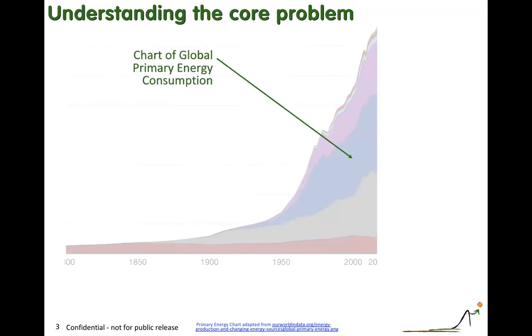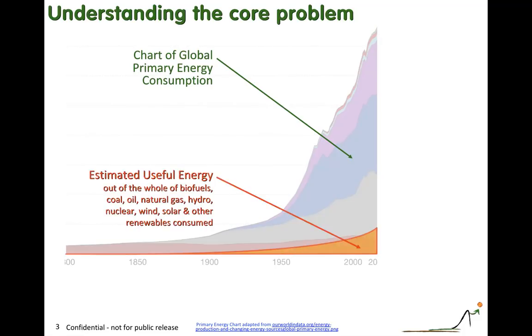So here, that diagram shows the increase in primary energy consumption for over 2 centuries since the beginning of the Industrial Revolution. You can see that it really took off in the 1950s, and we are now way up at the top here in 2020. Now, what I've done is to superimpose on that chart the amount of energy which is really useful to us. What we usually show in that chart, the work we derive for useful purposes, is the sliver down at the bottom of the chart, and that is about 12%.